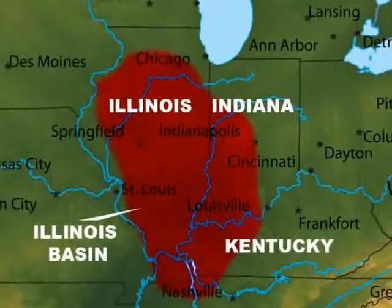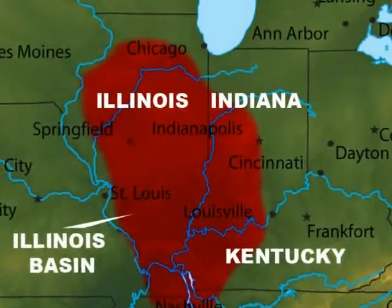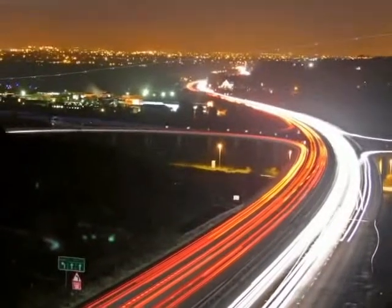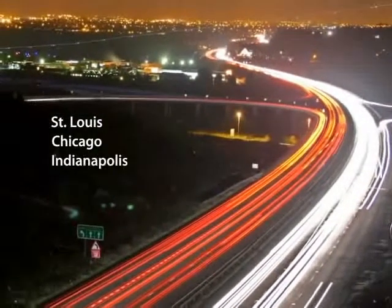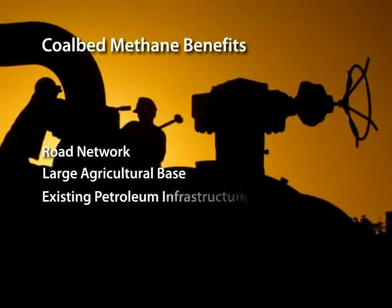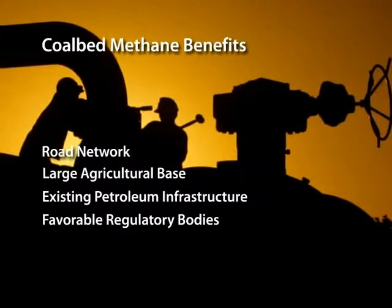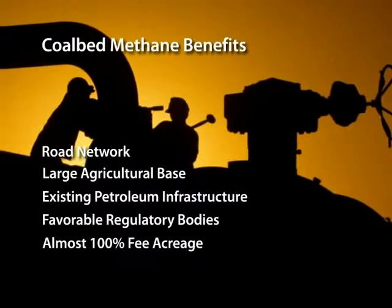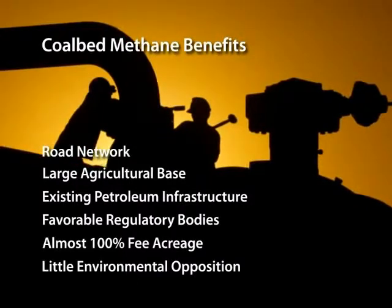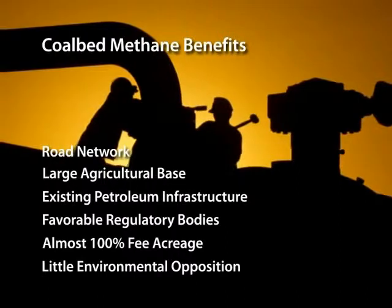The coals and associated shales in the Illinois Basin are an attractive potential gas resource due to their location in relation to major gas markets in St. Louis, Chicago, and Indianapolis. The road network, large agricultural base, existing petroleum infrastructure, favorable regulatory bodies, almost 100% fee acreage, and present lack of environmental opposition are factors favoring coal bed methane gas exploitation in the Illinois Basin.